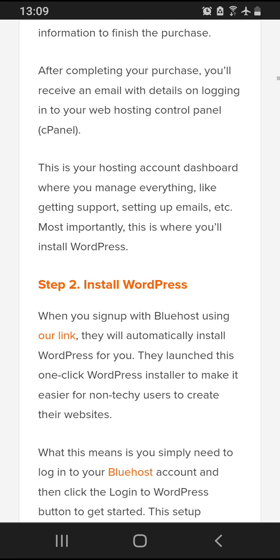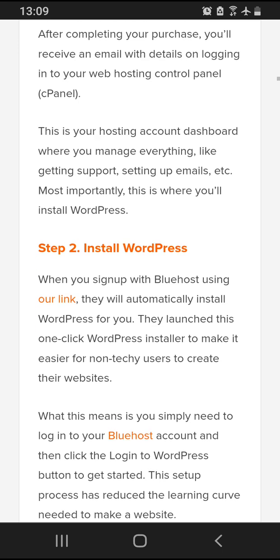After completing a purchase, you will receive an email with details on logging into your web hosting control panel, cPanel. This is your hosting account dashboard where you manage everything like getting support, setting up emails, etc. Most importantly, this is where you'll install WordPress.